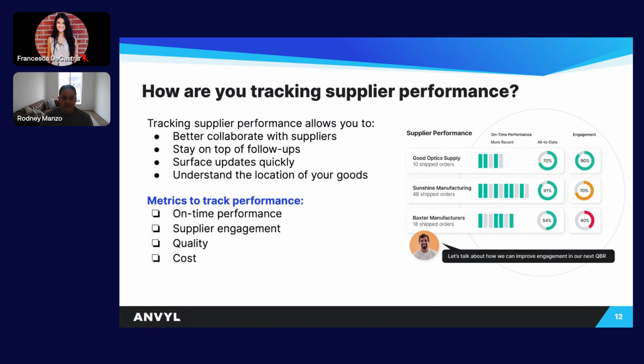And lastly, how are you tracking supplier performance? Are you doing it manually with gut? Are you automating that process? Are you trying to make it more efficient for you and your team? I always highly recommend technology over gut, and there are a few metrics to track: on-time performance, on-time in full, supplier engagement, quality, and cost. You truly want to see those to make sure you're having an optimal supplier throughout your supply chain.